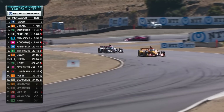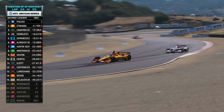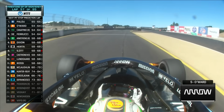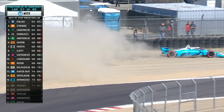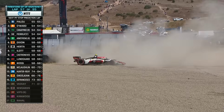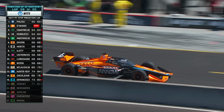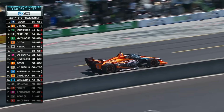Did it again. He got Malukas into the corkscrew before. So here we go. You can see right now Pato O'Ward dives to the pits. That's in the window as we see Malukas. He's off. Devlin DiFrancesco in the blue Palou car doesn't need this. Palou needs to get in if Malukas gets stuck. This could really fall into O'Ward's hands.